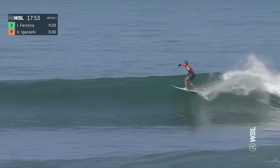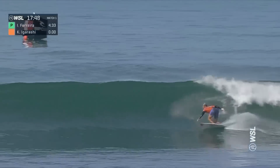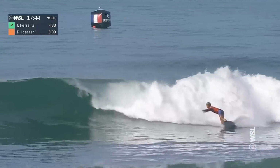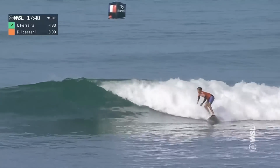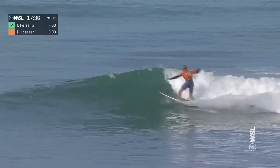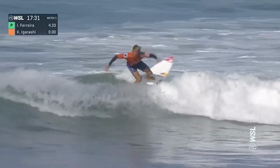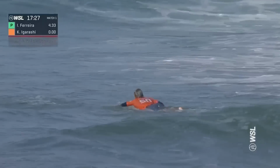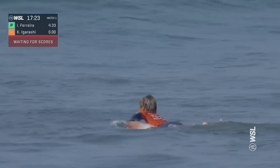Kanoa now with his first wave to lay down his first turn in match number 1. All setup work, snaps it off the lip, attacking the lip as it's coming down to the bottom. Throw tail reverse. Nice variety for Igarashi. Small inside corner to work with. Real finesse style. Great approach there and a solid answer to Italo. What a battle. That's really just getting started for maneuvers.